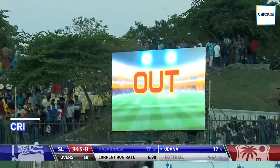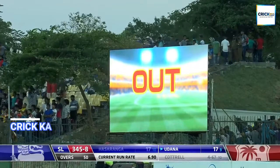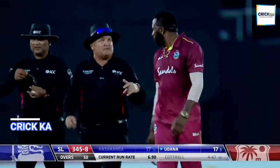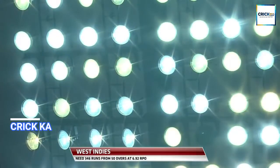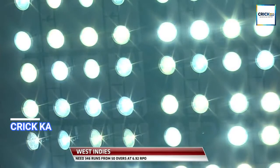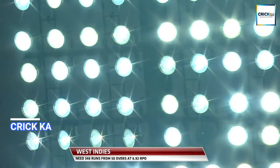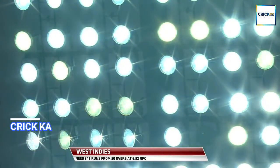So it just took a little bit of unravelling, but in the end the decision is out, so not 1 off the final ball scampered. So they finish on a brilliant score, 345 for 8. It is a ground and a venue where batting second can be quite helpful, but it's going to take a heck of an effort with the bat. 346 runs required from the 50 overs. Well, they start by needing to score just under 7 runs per over.